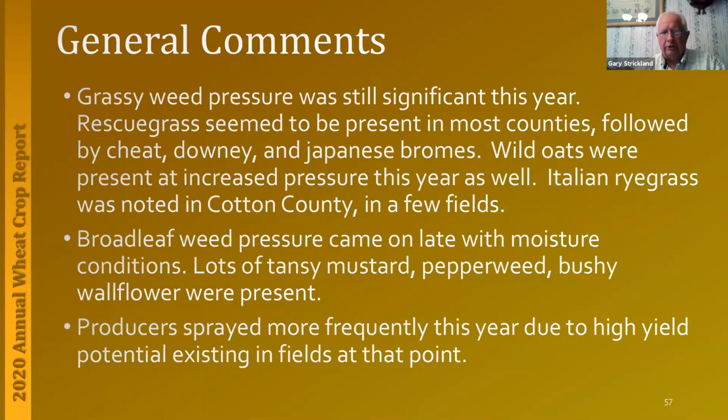Grassy weed pressure is still significant this year. We saw rescue grass in about all of our counties down here. Probably not quite as heavy pressure from that, but it was still there consistently across most of our counties, followed by cheat, downy, and Japanese bromes. It's been a few years since I've seen all three of these brome species out there, but we saw Japanese brome present in just about all the counties at some level. Wild oats were definitely present this year, maybe at an increased pressure than what we saw last year. And I did note some Italian ryegrass, which typically in the Southwest we don't see too much, but did note some Italian ryegrass in Cotton County in a few of our fields there.